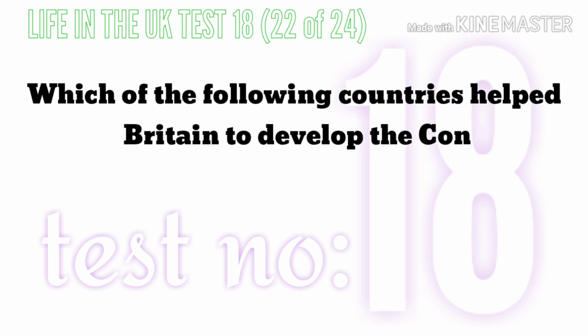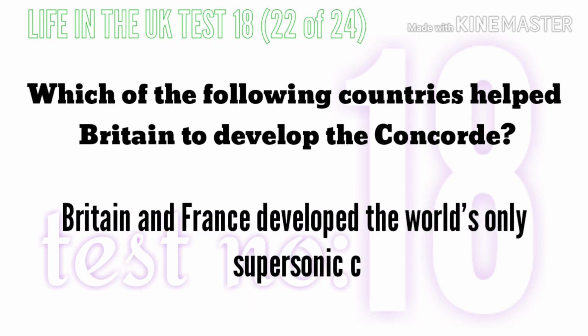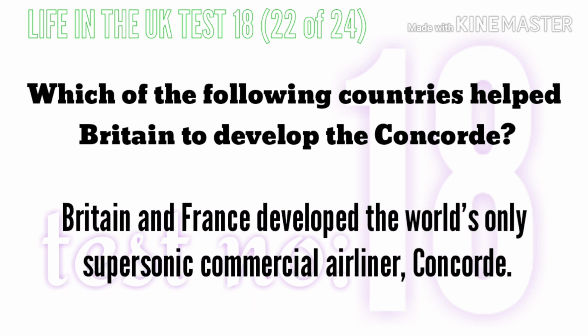Which of the following countries helped Britain to develop the Concorde? Germany, Norway, Italy, or France. The correct answer is D, France. Britain and France developed the world's only supersonic commercial airliner, Concorde.